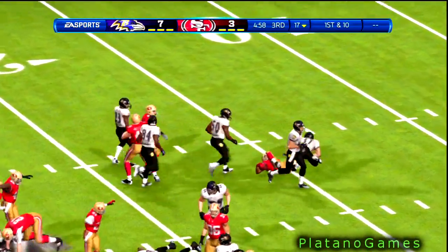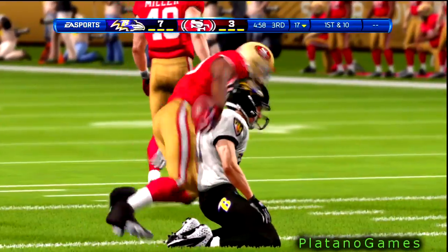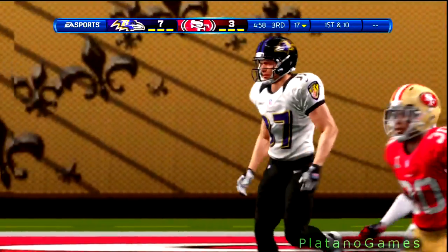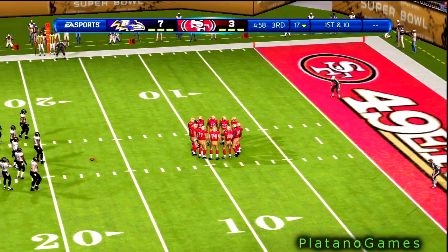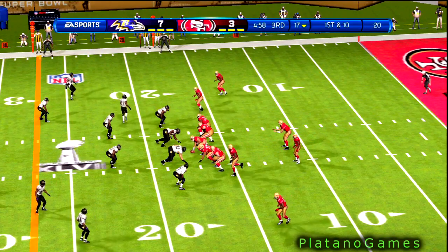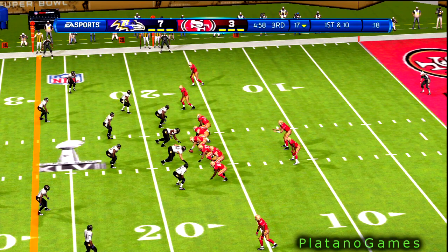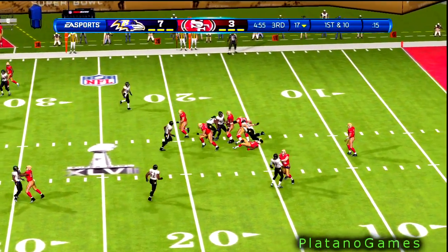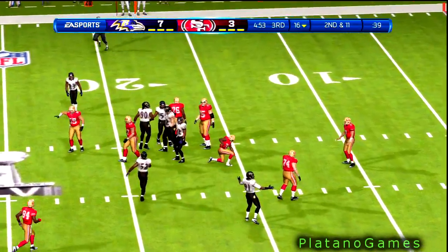They bring him to the turf. The 49ers are getting set for their next possession. Look at the safety here, moving up at the last moment. First and 10, and the give to Frank Gore. They tackle him for a loss.